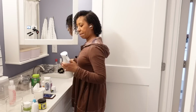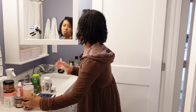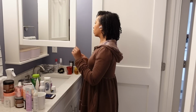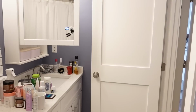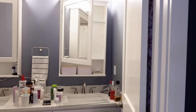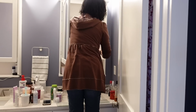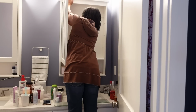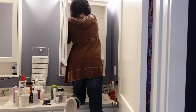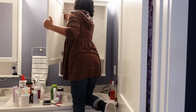So again, before I do any organizing job, I take everything out. So here I am taking everything out of the cabinet. Let me tell you, I had a lot of lotions and potions, but I was going to put an extra shelf in there. So I only had 3 shelves, and I was going to add another one to make it 4 total, including the bottom shelf. So I had 3 glass shelves and 1 wooden shelf at the bottom.